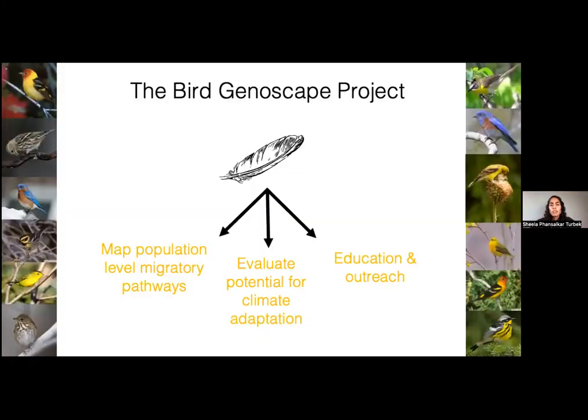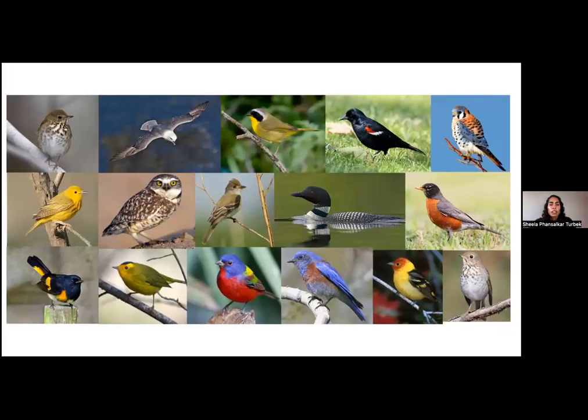Okay, so hopefully I've convinced you that a single avian tail feather contains a ton of useful information that can be used to advance migratory bird conservation, from mapping population-level migratory pathways and evaluating the potential for adaptation to changing environmental conditions, to connecting researchers working on similar species in different regions of the Western Hemisphere. And that this work is important for protecting the incredible diversity of migratory birds that we enjoy observing both here in the Front Range of Colorado and throughout North America.